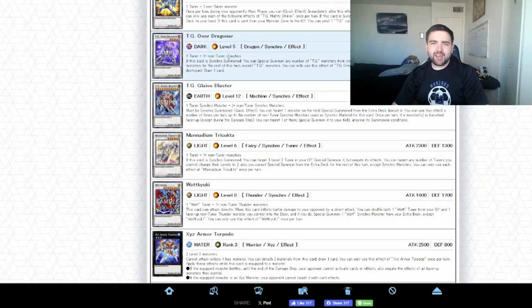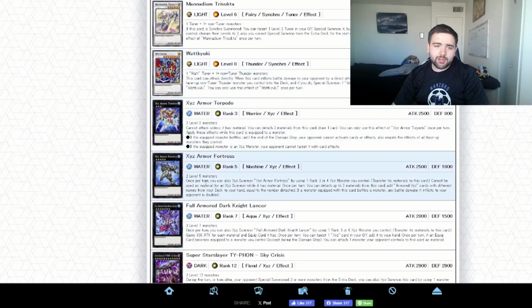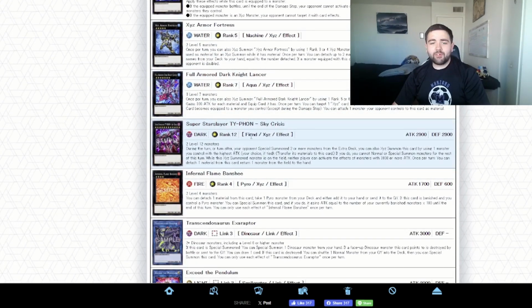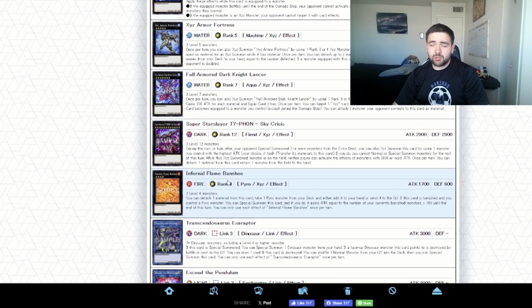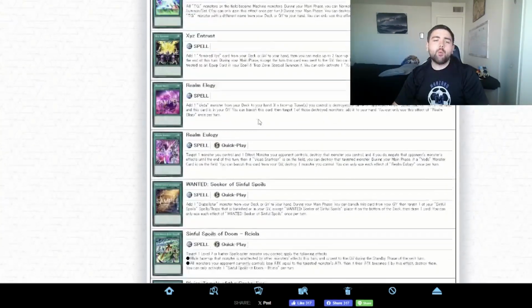TG as a deck is cool. You had new Manadium Synchros. You had the XYZ armor cards, which might become playable when the new Goblin cards come out, right? It had Anti-Zeus. It had the Banshee, which is a very good rank for. It had SP Little Knight. This set was insane.